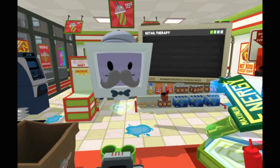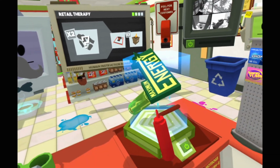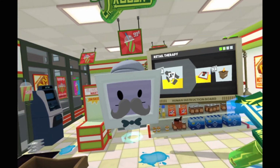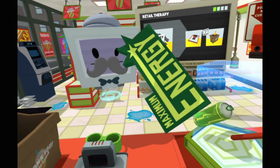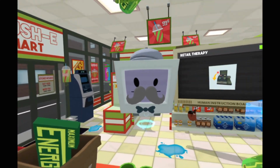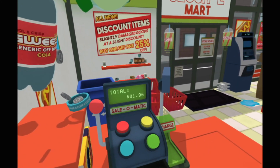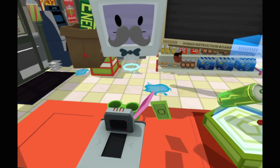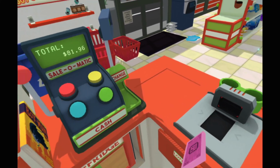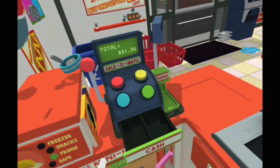Oh, yeah, oh no, that's cool. How about a couple more things? Perfect. Here's a bunch of money. Keep the change. Nothing like a little retail therapy. Make sure you grab their money.